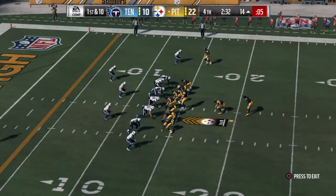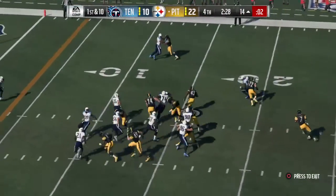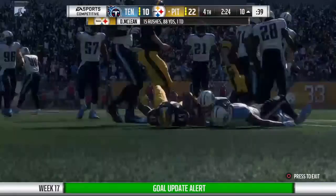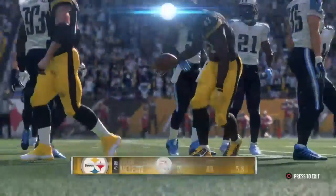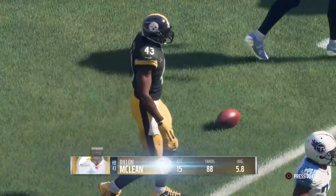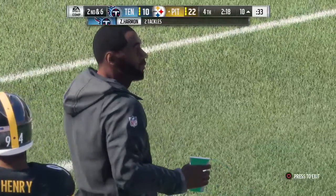Play clock winding down. They run the counter now on first down. He's going to get 4 out of this as he's down to the 10-yard line. Able to stay in bounds, and the clock keeps rolling. This defense right now backed up in the red zone. Another touchdown, it's over. They've got to stand tall quickly. Been in this spot before.